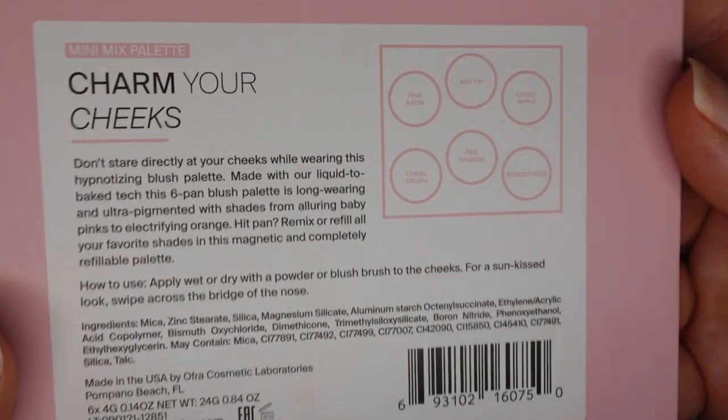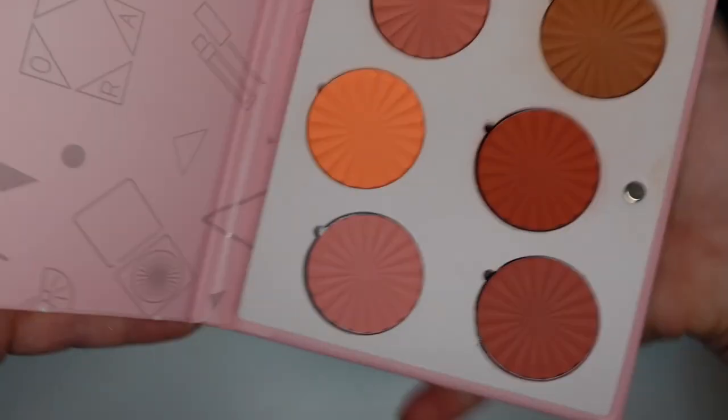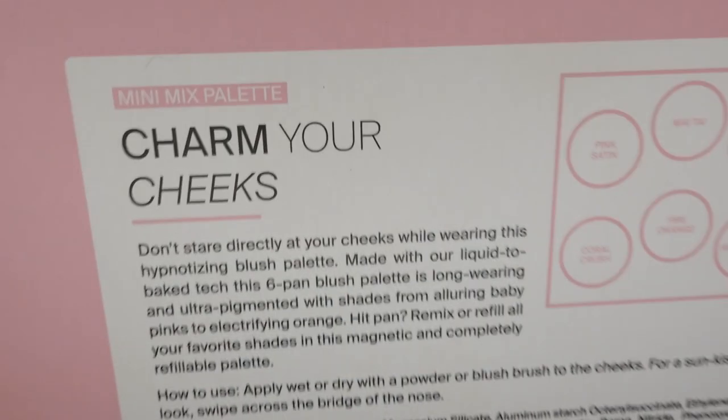All right, so finally, this is one that I got from BoxyCharm. This is Charm Your Cheeks. This might be a BoxyCharm exclusive palette that they made for them. They call it the mini palette or something. I'm not sure it has a name, color, rather.